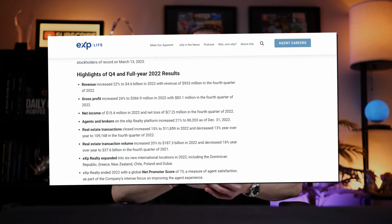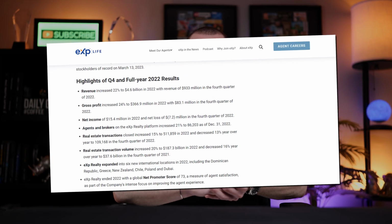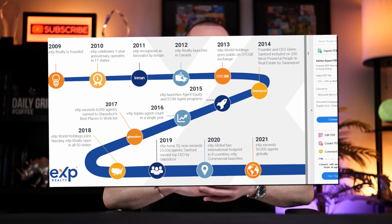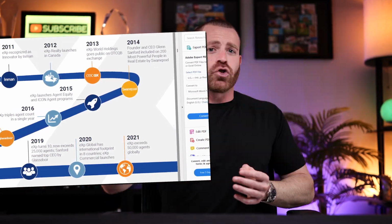The reason it's appreciating in value is because the company keeps growing at a tremendous rate. As I was saying before, when I joined the company, we had 20,000 agents. Today, we have 90,000 agents. We want to have about 500,000 agents within the next 5 years. Our CEO, Glenn Stanford, keeps telling us we're gonna keep growing and growing and growing, and ever since I joined the company, that is true. We've grown by 70,000 agents within 3 years of me joining the company.